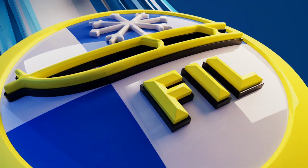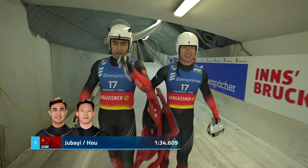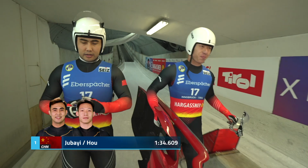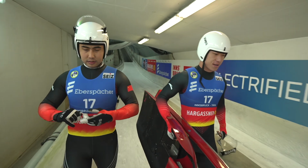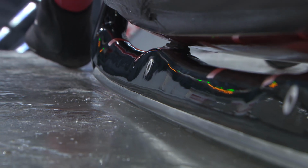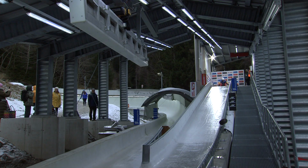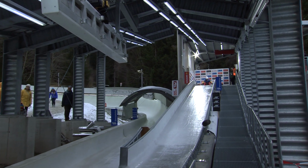Two are already down. We've got 3 Germans in today's race, 3 USA sleds, 3 Austrians to start. Only 2 qualified for the second run. We also have 2 sleds from Latvia and 2 from Italy. Track is clear. Track is now clear for Romanians' first of 2.